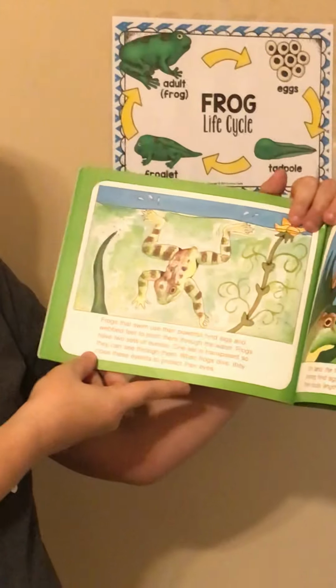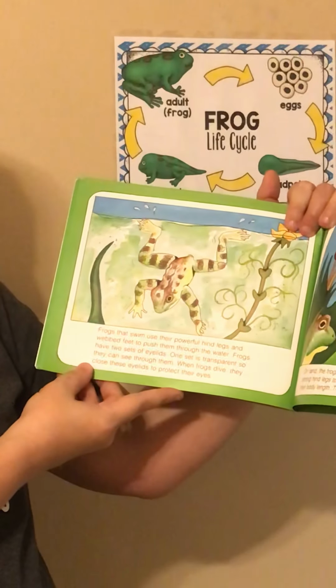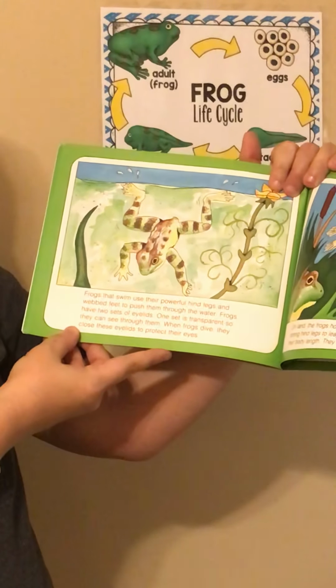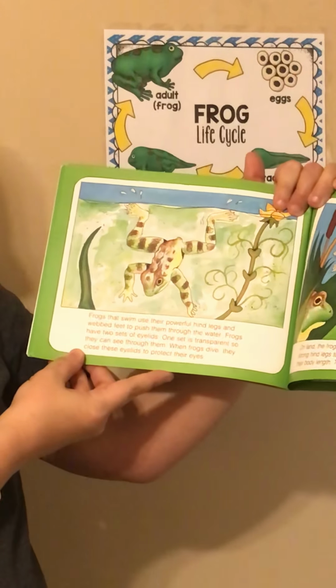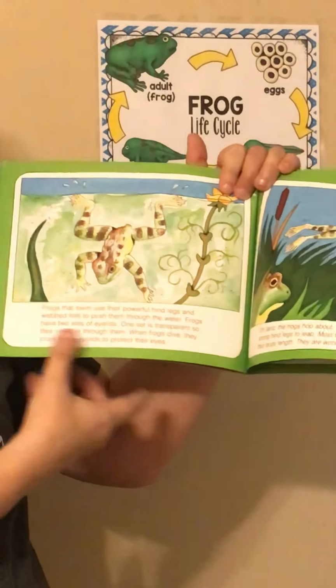Frogs that swim use their powerful back legs and webbed feet to push them through the water. Frogs have 2 sets of eyelids. One set is transparent so they can see through them. When frogs dive, they close these eyelids to protect their eyes.